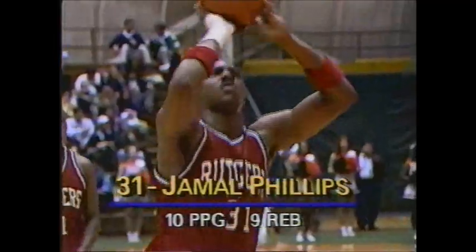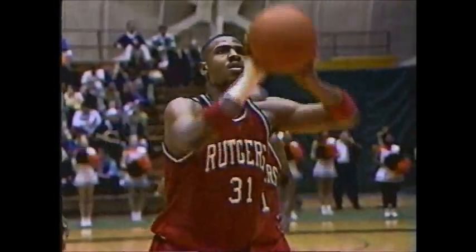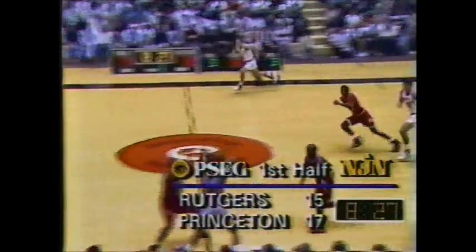And there's Jamal Phillips. What a first game. Jamal Phillips with 10 points and 9 rebounds. A little short that time on that free throw. Has to use more legs, put more legs into it. This just his second free throw of the season. His first point this evening, and Rutgers down by 2.